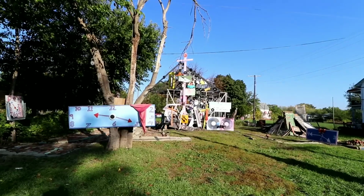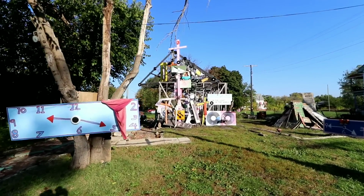Now, over time, I think 3 or 4 of the structures have been torn down, but now I believe it's run by a non-profit organization that kind of keeps it up. So we're going to roam Heidelberg Street here, and you guys are going to get to see what these guys have created over many years. This is awesome.